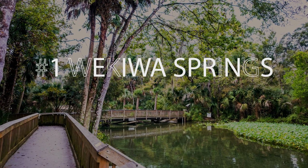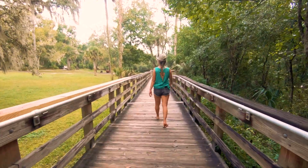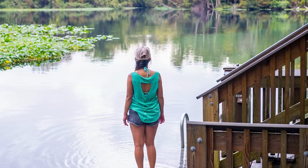We're gonna start off this list with a visit to Wekiwa Springs. This is a little bit of a local spot, and the natural setting here will make you feel like you're in a whole nother world.